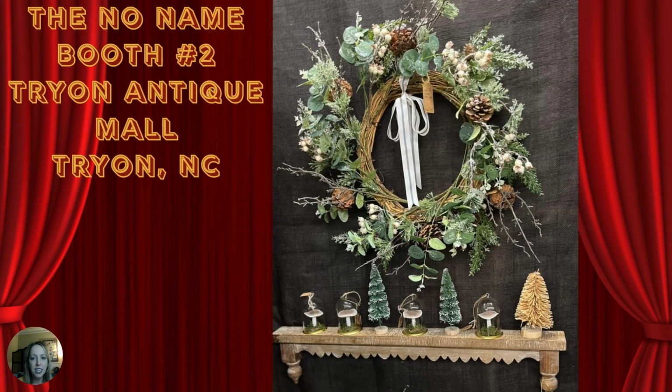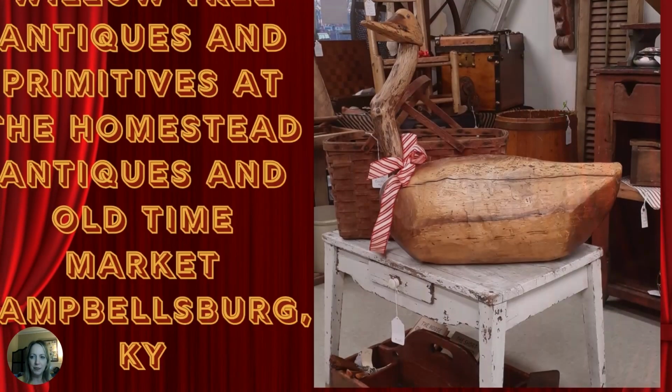Pair of new wreaths, I added ribbons, for $50. Paid $16 last year. Did well last month, but over 80% of sales were smalls. The no-name booth, number 2, Tryon Antique Ball and Marketplace, Tryon, North Carolina. Beautiful. I love the ribbon too. That makes a little nice something extra.